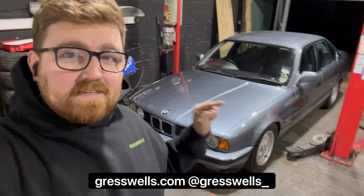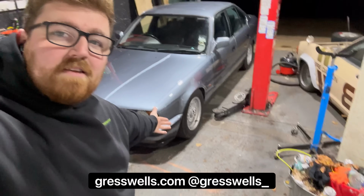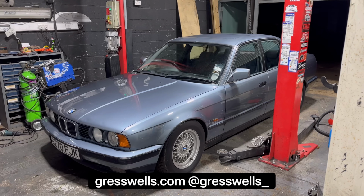It's based around this exact car, which looks absolutely magnificent under this light. I have cleaned it today, and when you actually spend some time properly cleaning it, it's worth it, because look how good it looks.